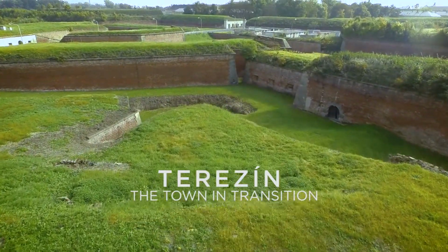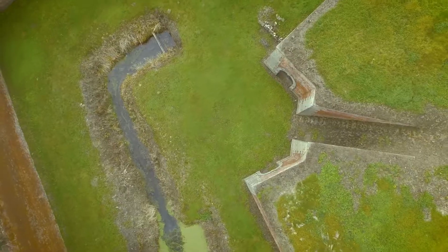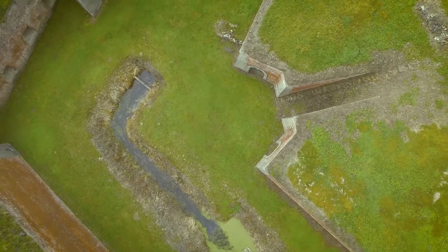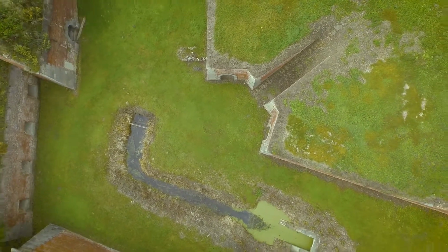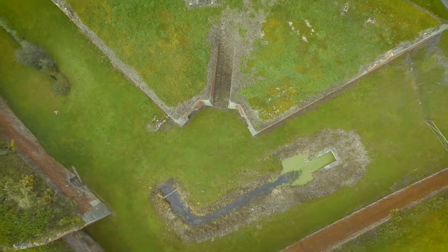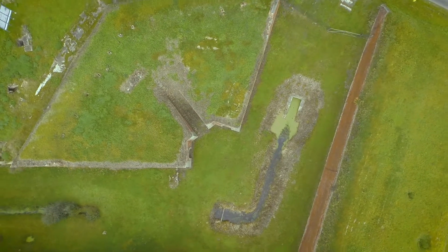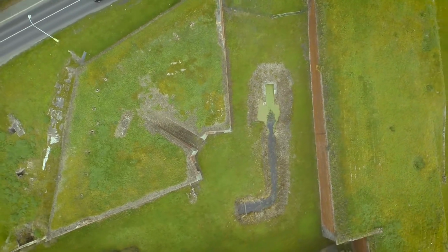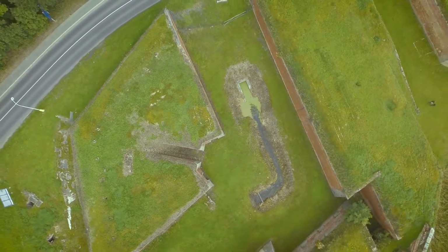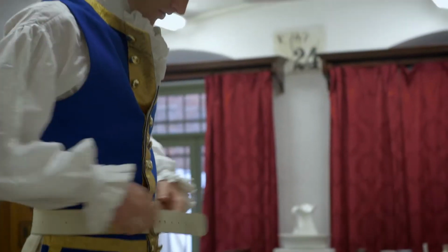The fortress of Terezin was founded during the reign of Emperor Joseph II at the end of the 18th century. It was meant to prevent attackers from the north from advancing towards Prague, and so it was equipped with the most elaborate defenses of the time, underground corridors and flooding system. It has been preserved in an almost unaltered condition until today.